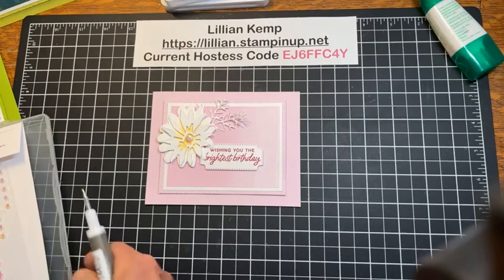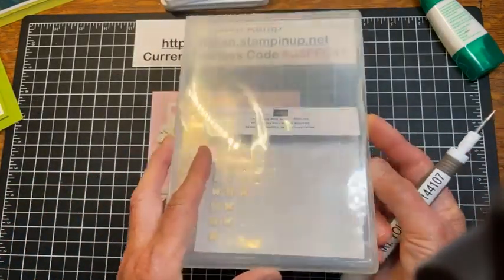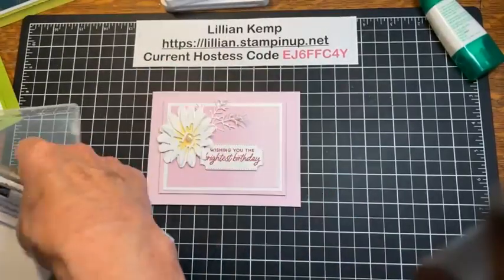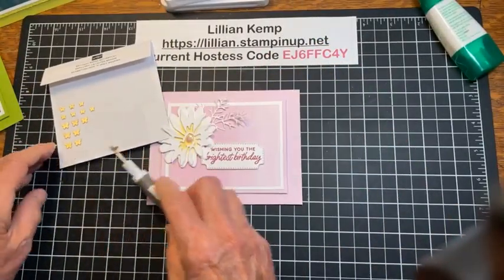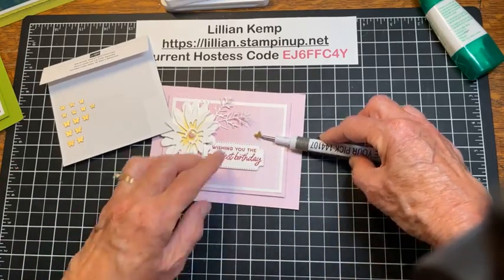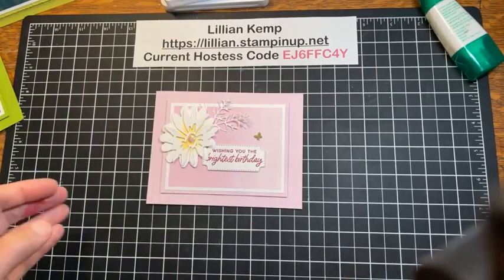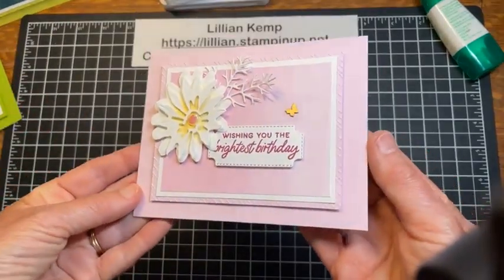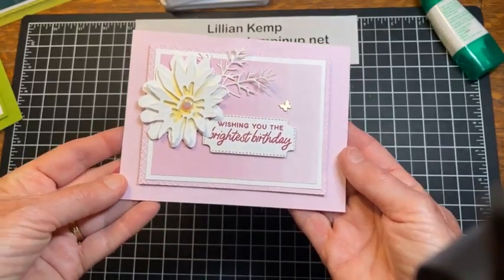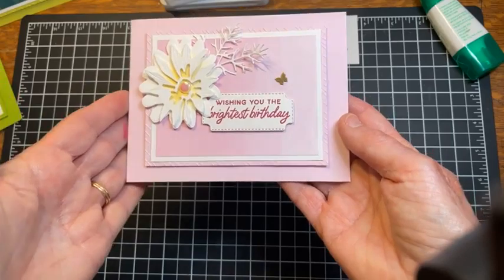So we've got that. And then I also looked around, and we have the brushed brass butterflies. Boy, you have to slow down to say that one. And I thought that would maybe look pretty neat just there like that. And there you have it, everyone. There is our Cheerful Daisies and the bubble, I always want to call it bubble gum, bubble bath one.